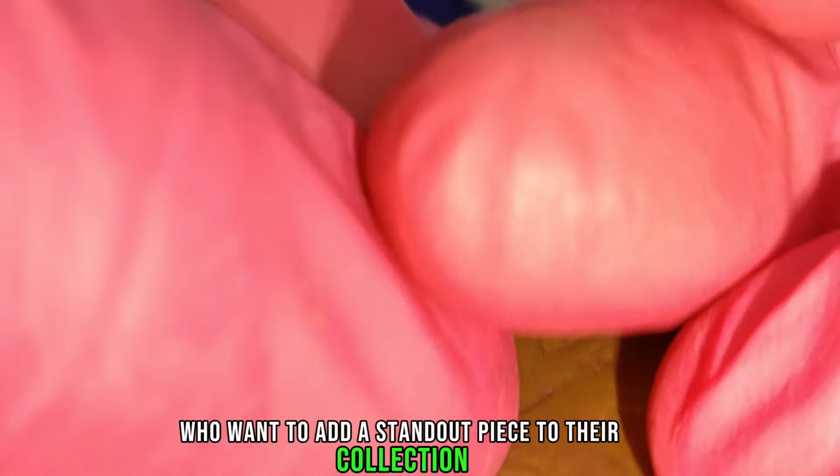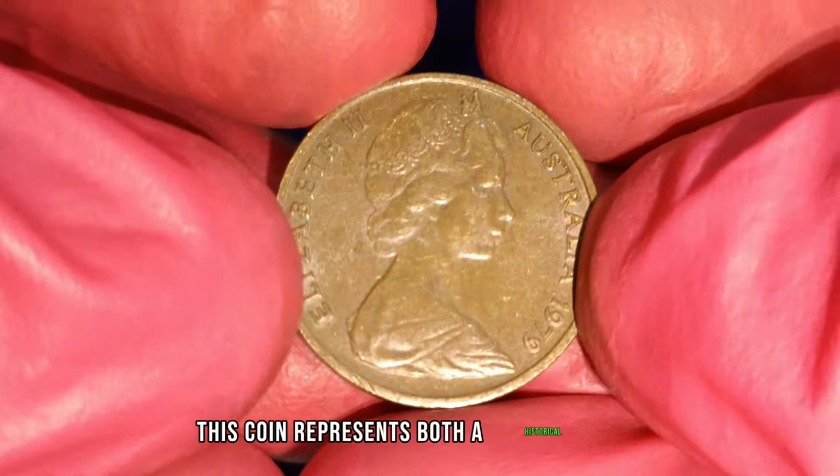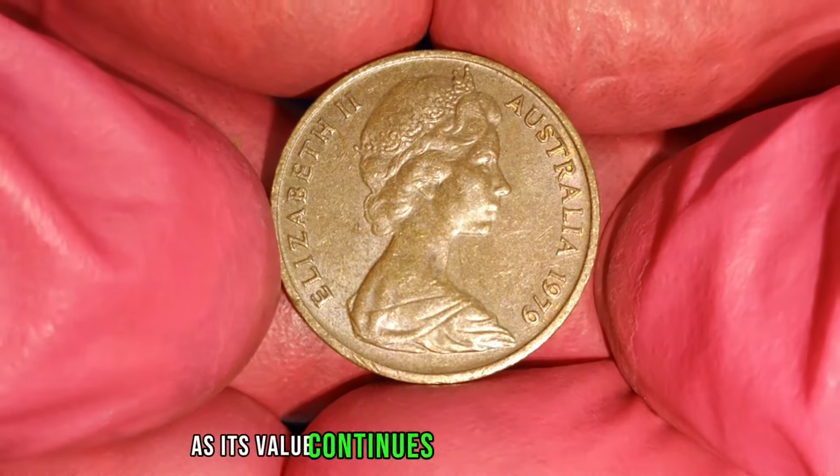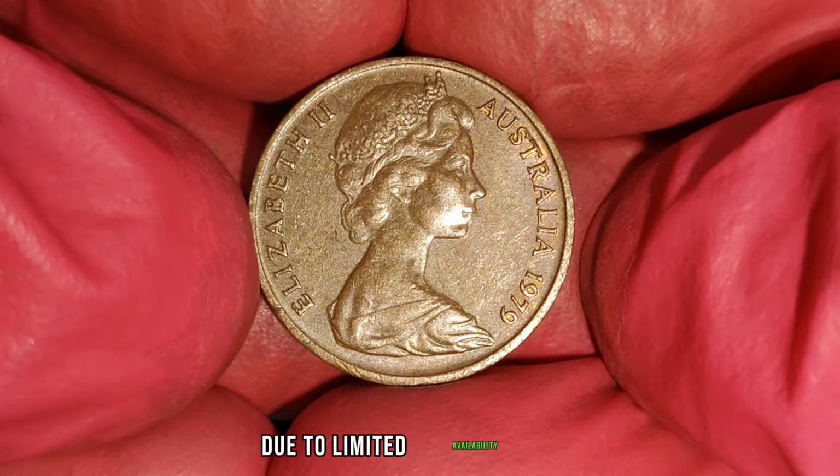For collectors who want to add a standout piece to their collection, this coin represents both a historical gem and a wise investment, as its value continues to climb steadily due to limited availability.